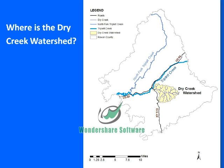The Dry Creek watershed is located in central Round County, Kentucky, where its major stream, Dry Creek, feeds into the much larger Triplet Creek. The watershed is approximately 7,500 acres in size.